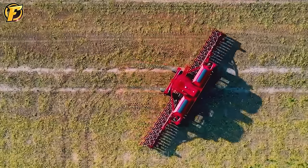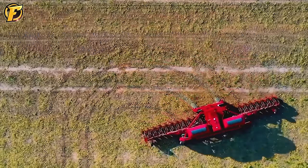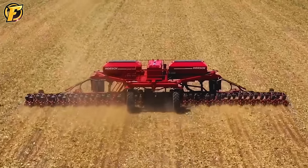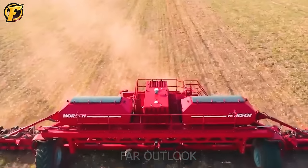This addresses the labor shortage issue in agriculture and ensures effectiveness and consistency in the planting process, setting new standards for advanced agricultural automation.